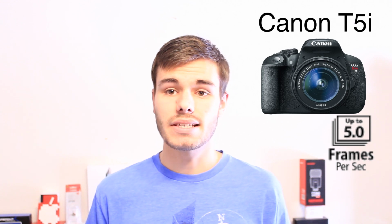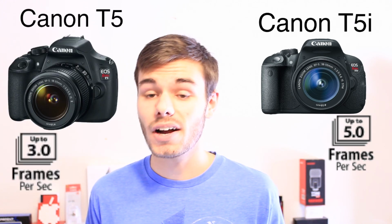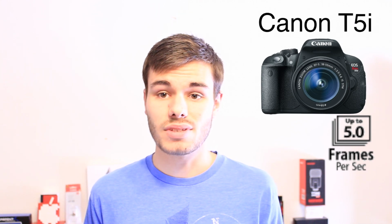The Canon T5i shoots at 5 frames per second, whereas the Canon T5 only shoots at 3. So if you are interested in sports photography, you're definitely going to want to choose the Canon T5i. You can shoot the Canon T5i at an ISO of 12,800, where you can only shoot the Canon T5 at an ISO of 6,400. Both of these ISOs are expandable one stop extra, but it gets very grainy, and I personally would never use it.